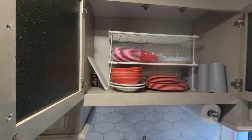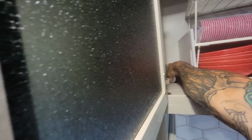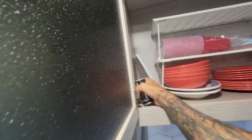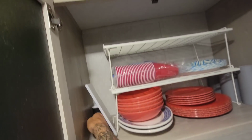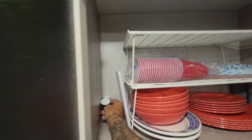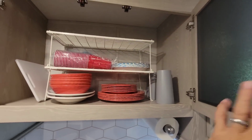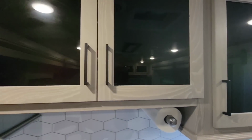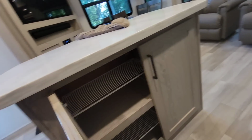We got your plates. We got your serving plates, your cutting board. Oh, what is this? Salt and pepper. Got the salt and pepper in there. Do they want paper plates or paper cups? They get the option. Or they got plastic cups right there. So we got all that in there. Boom, boom. Open this up and you can put your food or whatever you want in there. Same thing down here. You can put your food down there.